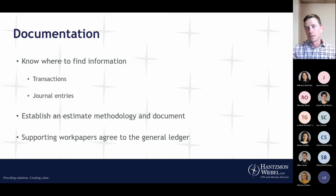So develop that reasonable methodology and then document it, which could be in a Word document, or in the Excel document, or wherever you are doing the actual calculation for the estimate. Examples of estimates that we usually see are, again, the allowance for doubtful accounts for accounts receivable.